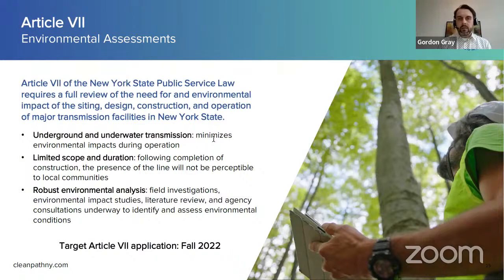It is worth highlighting, as Luke mentioned as well, that because the project is fully underground and underwater, that does reduce the impacts of the project, particularly once the project is constructed. There would not be visible impact from the line, and it really is the most impact minimizing way to develop a transmission project like this for the long term. And we are working toward submittal of the Article 7 application this fall. And last slide.